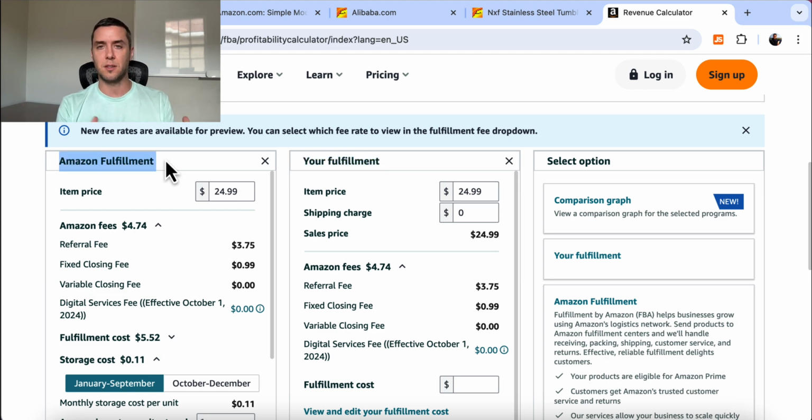We want to stick with Amazon fulfillment. This means we're going to ship the products to Amazon and they're going to pick it, pack it, and ship it. They're going to handle all the returns. They're going to handle all the customer service for you, as opposed to your fulfillment, which is going to be cheaper, but you have to ship it out of your garage. You have to deal with all the postage, the UPS and the post office, and returns and customer service. It's not worth it, in my opinion. You still can make money with your fulfillment, but Amazon fulfillment, FBA, is going to be a much more hands-off approach to running this type of business.